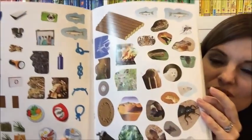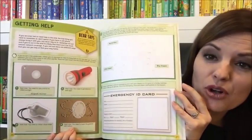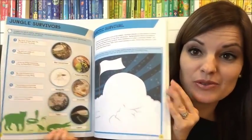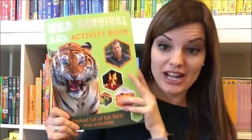There's those stickers I was just talking about. They coordinate with certain pages. Teaches you how to read a map, how to call for help if you're in trouble. And it even teaches you about animals that use survival skills in the wild. In the back of the book are the answers if you can't figure it out. These are so good for teaching your children about animals and survival.